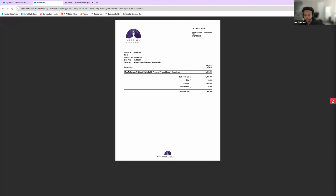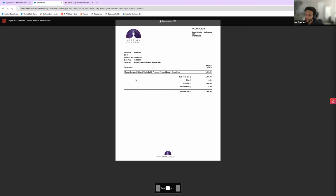They'll have this PDF on file, and then the transaction will be done by the accounting software, and it's going to update in our Mission Control system from issued to paid, and you're good to go. Again, we can customize our invoice as we see fit, but I will go ahead and invoice on that milestone completion there. Pretty nice and simple, right?